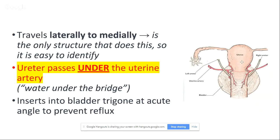They travel laterally to medially. So in abdominal surgery, when the surgeon looks at the abdomen, they're the only structure that travels laterally to medially. And if you want to identify it, you flick it and it does its little peristaltic motion. The ureter passes under the uterine artery. You remember that as water under the bridge. And your ureter is inserted into your bladder at an acute angle, so that once urine collects in your bladder, you're not going to get it rushing back up into the ureters and then into your kidneys.